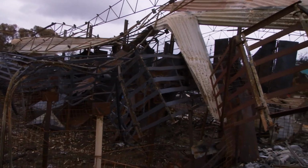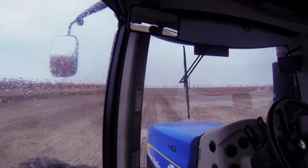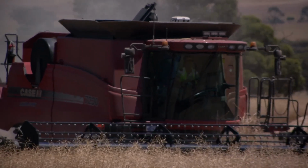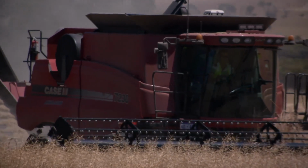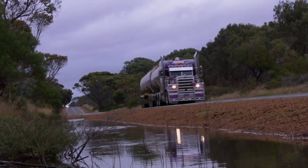Many of the same farmers are now copping another cruel blow from unseasonably wet weather. Any rain goes through, it just wrecks the plants. To get their crops off before the rain destroys them, farmers are working non-stop, forcing Sludge to work just as hard.